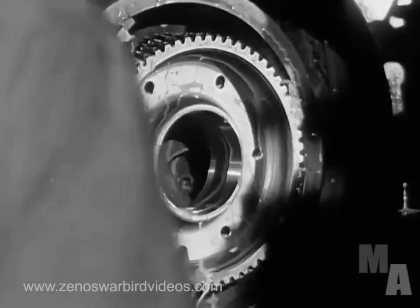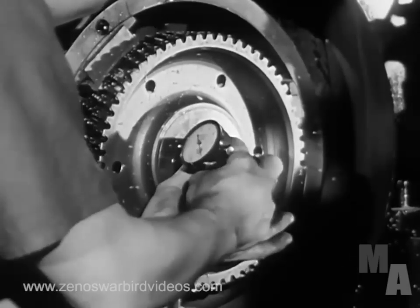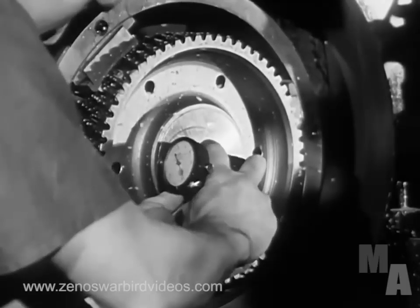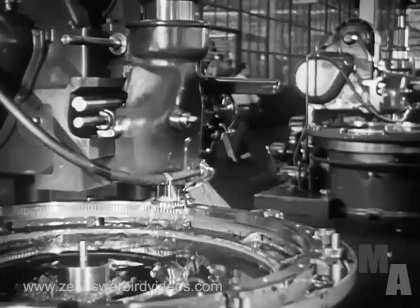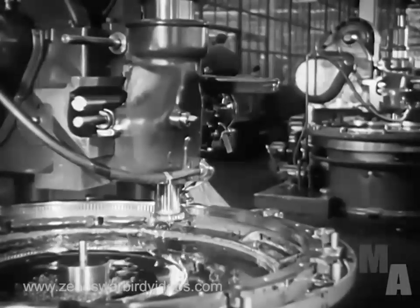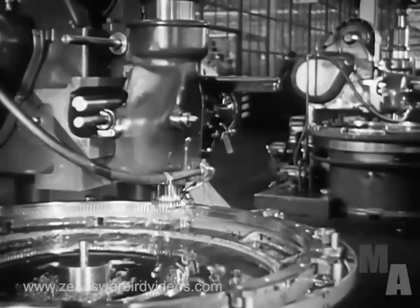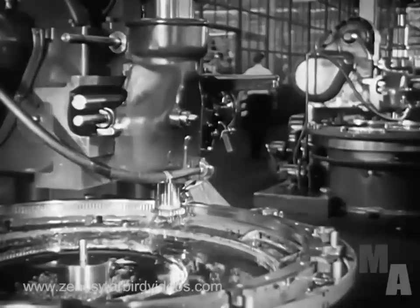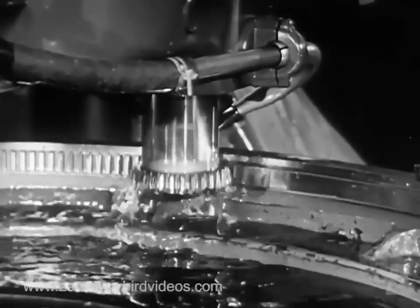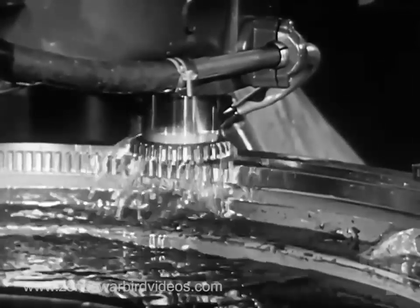Again, precision is the watchword. An error of a hair's breadth may mean the difference between life and death for 7 soldiers who will be called upon to man this giant of destruction. Teeth are cut into the cupola rotary ring. Motor-driven, the turret, of which this forms the base, will turn a complete circle. A complete arc of withering fire can be shot from the 37-millimeter gun soon to be mounted in it.